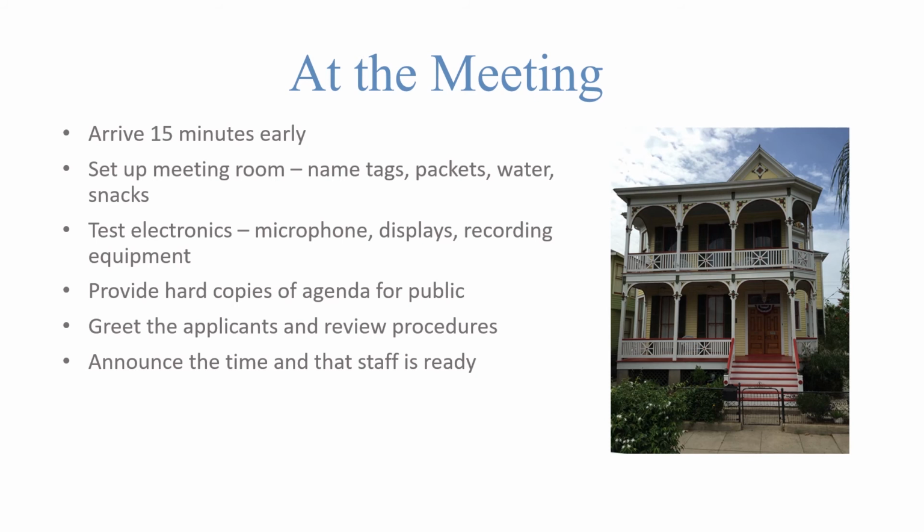I like to say, you're first on the agenda. The chair will ask you to come forward after the staff report is read. Just make sure that you reinforce what their role is at the meeting. And then when it's time to start, I just tell the chair, oh, it's 4 o'clock, and we're ready to go if you are. Just let them know that the staff is ready if they're ready to proceed.